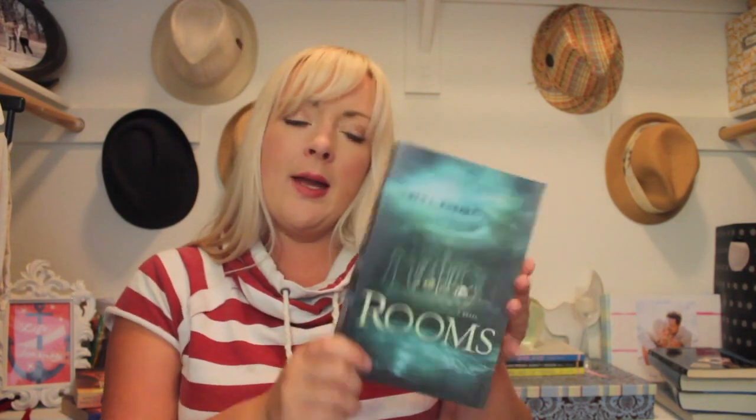This is Rooms by James L. Rubart. This one looks kind of cool, kind of science fiction-y meets a little bit faith-based and spiritual, so I'll be interested to see how I feel about this one. I don't think it's as creepy as it looks. This kind of reminds me of The Shack, which is more of a Christian-based fiction book as well. And The Shack looks terrifying from the cover and the name, but it's really not scary at all. And I'm thinking that's kind of where this one is going.